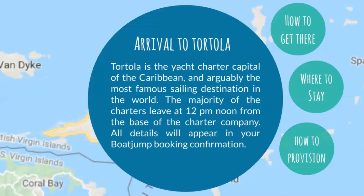So when you do a booking with Boat Jump, all of your details will appear in your Boat Jump booking confirmation. The time that your boat is going to leave, often it will be 12 o'clock noon. However, that's not always the case. So make sure that in your Boat Jump booking confirmation, you look for all of these details. There will also be information about where the base is of the charter company that owns your boat, what quay it's located in, what marina it's located in.